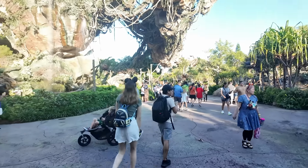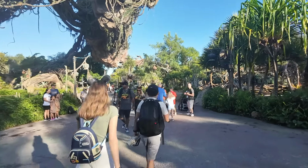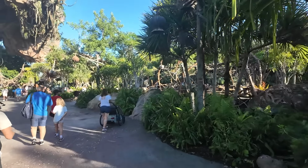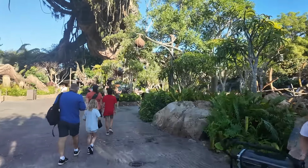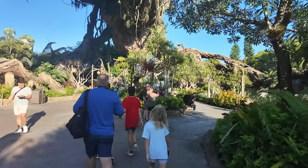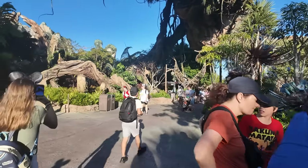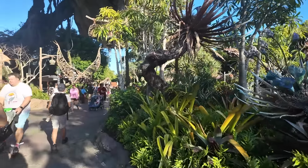Yeah. This is really demonstrative of how wait times work in the early morning and why that rope drop period is so important. In the morning, Disney doesn't have enough data yet to accurately predict where the crowds are flowing, where the people are. Once people start getting in line, Disney can get more data about how long the wait times are, and the wait times get more accurate as the day goes on.